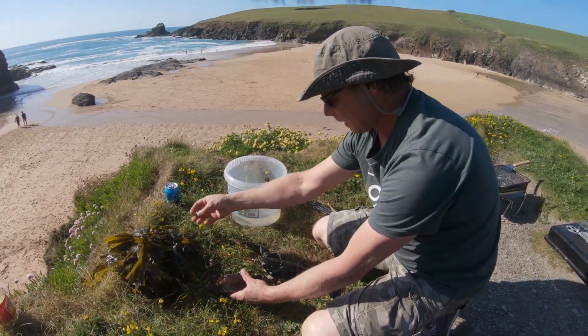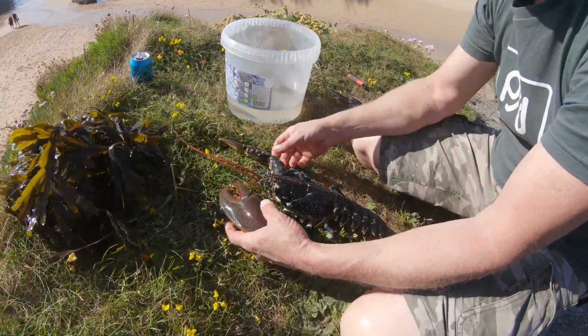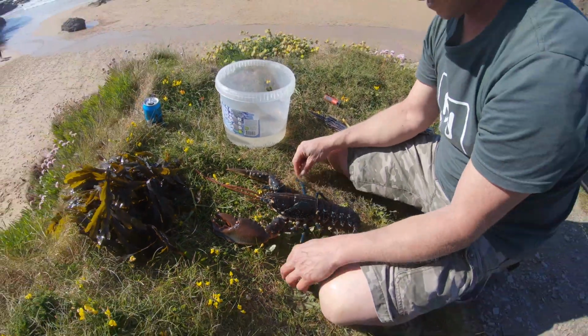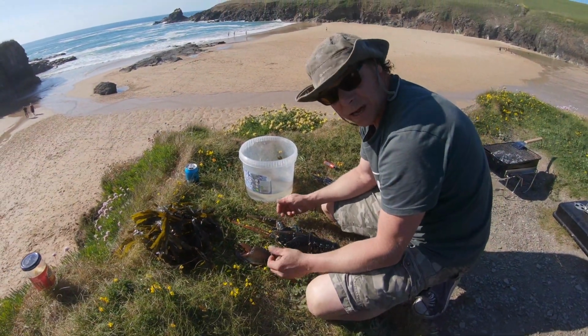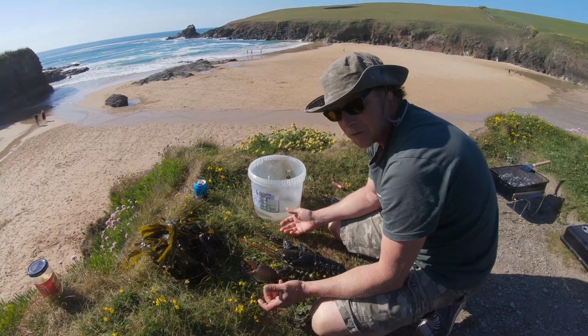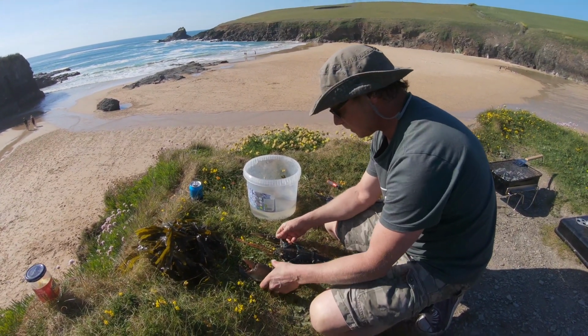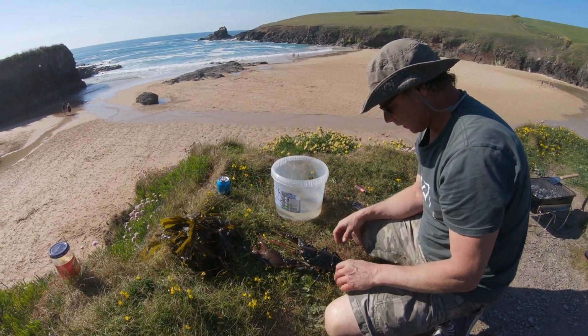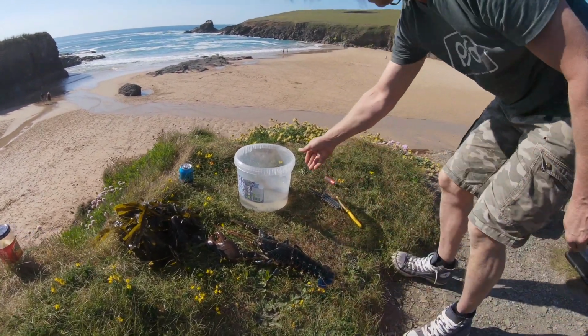I'm so stoked with that. That's a team effort. Me and Charlie really worked well together today. We're working out our techniques on how to do this, and it just seems like we can dive in really shallow tidal pools and find these beasts. No need to be diving 10-20 meters to find a lobster. But look at that. Close up, please.